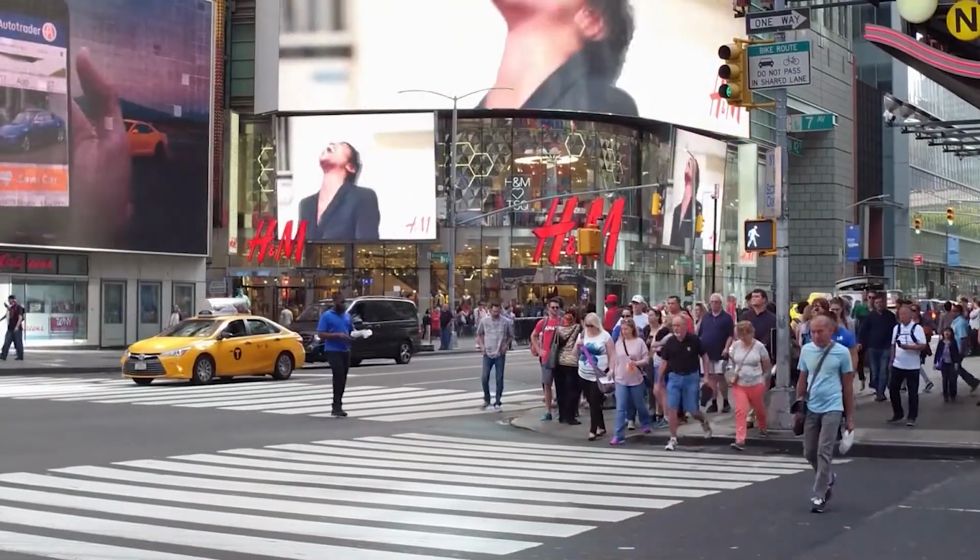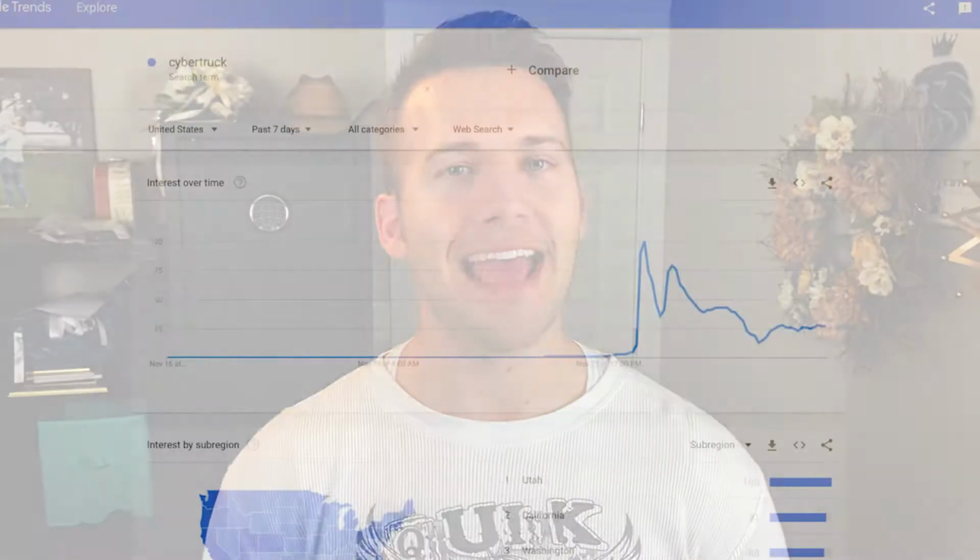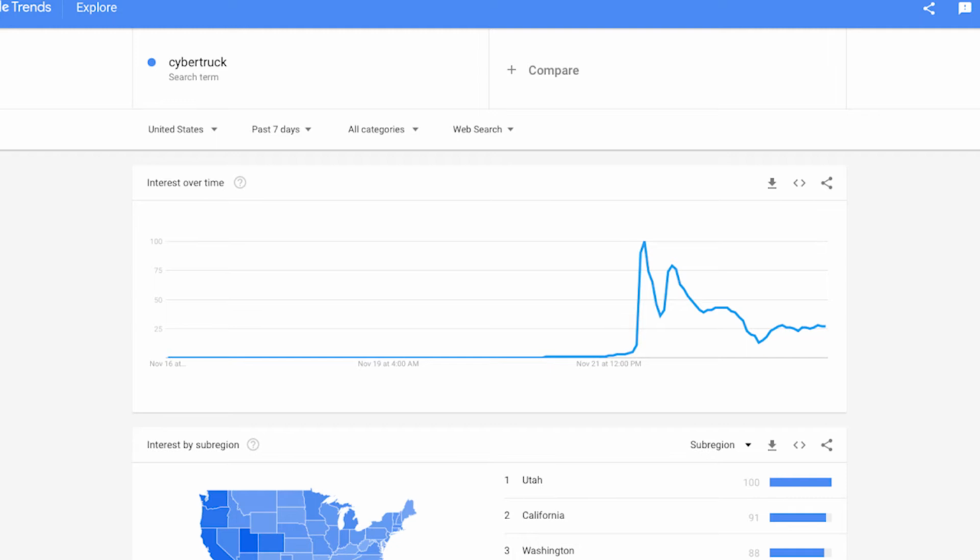So why would Elon even do this? We gotta talk about publicity, baby. Publicity. Let's take a look here at Google Trends. As you can see, and as you know, Tesla is probably one of the most famous car manufacturers out there, hands down, by far and away. But when you look at this graph right here, you can see that the number of searches that Tesla has received over the past week or so, or especially in the past couple days, is astronomical. It is one of the top searched things on the internet.